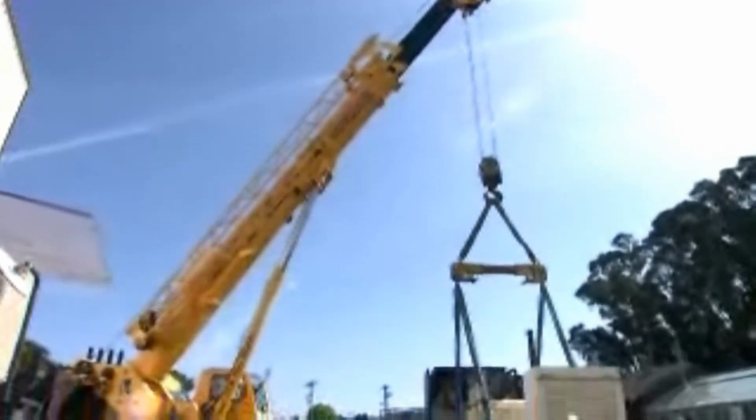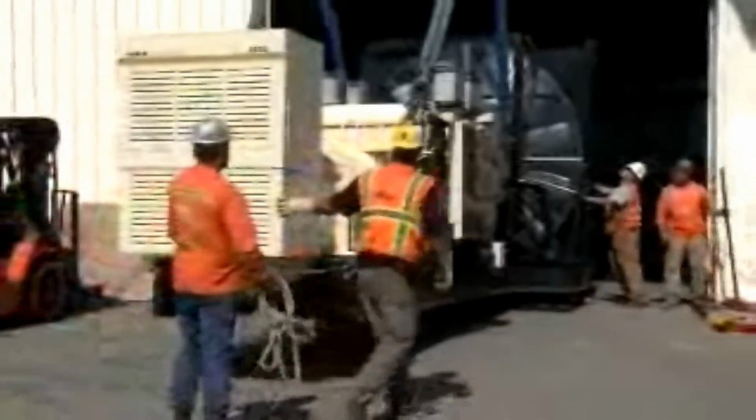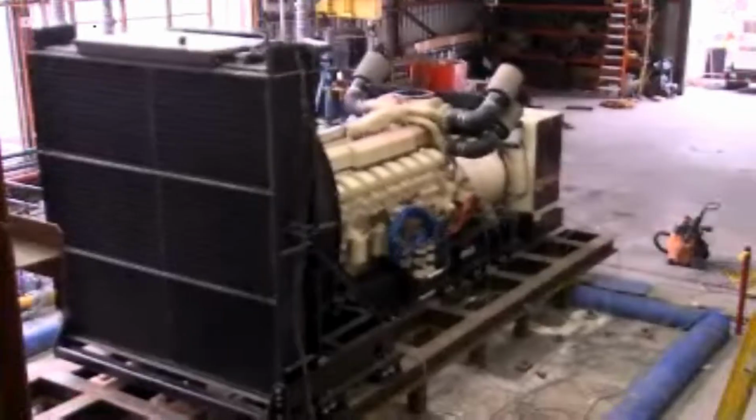Essential building facilities such as hospitals, emergency shelters, water treatment plants, they all require that their mechanical and electrical components have IBC certification. The International Building Code was developed by the International Code Council, and in the code it says that non-structural components must, in addition to structurally withstanding an earthquake, maintain operability after the earthquake as well.